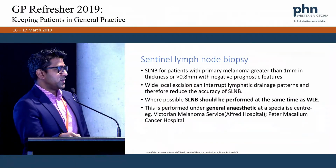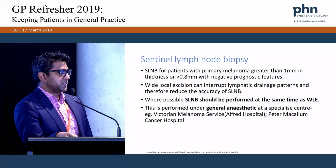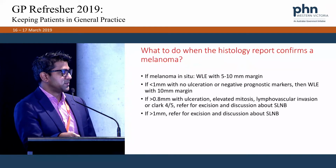Now, with sentinel lymph node biopsies, the key thing is these are done at the same time as a wide local excision, and it's done under general anaesthetic. So it should be done at a specialised centre such as Victoria Melanoma Service or Peter MacCallum Cancer Hospital.